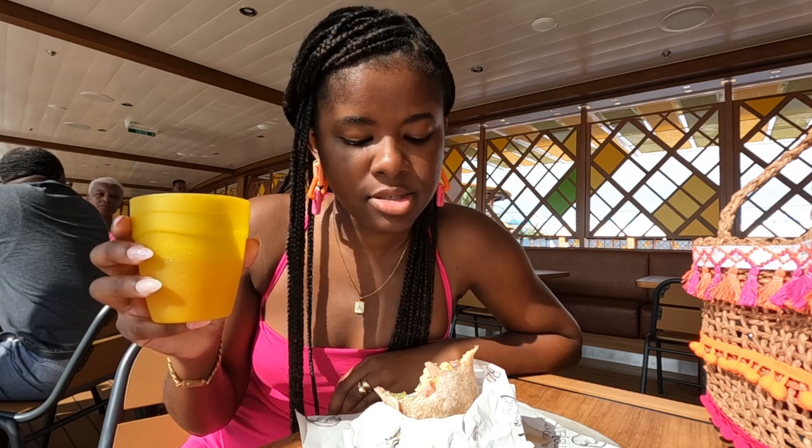Yes guys, the breakfast burrito still laps. I got ham, egg, lettuce, tomato, crema. And they have this orange passion guava drink that tastes good.